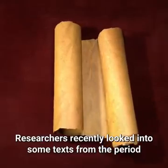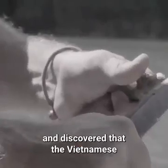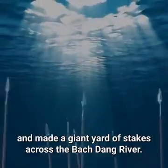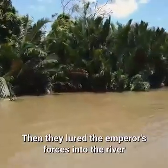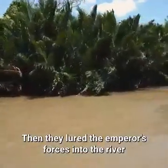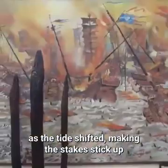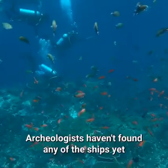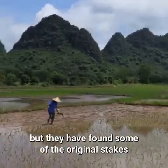Researchers recently looked into some texts from the period and discovered that the Vietnamese sharpened spears from trees and made a giant yard of stakes across the Bachdang River. Then, they lured the emperor's forces into the river as the tide shifted, making the stakes stick up and trapping the ships inside.